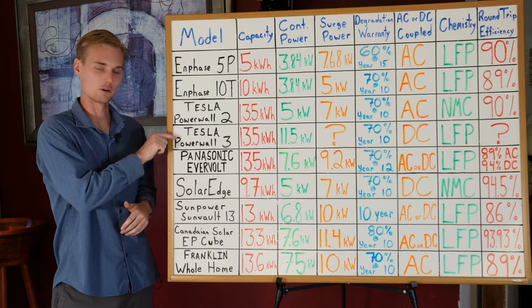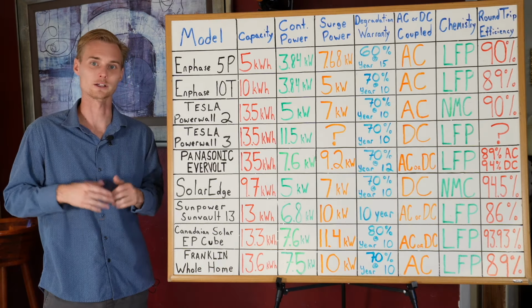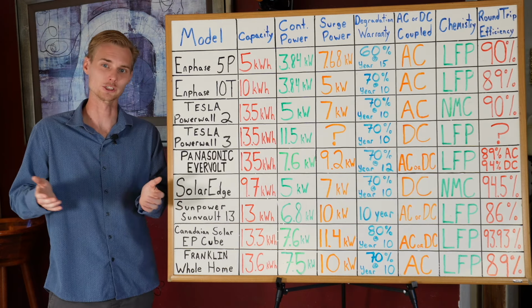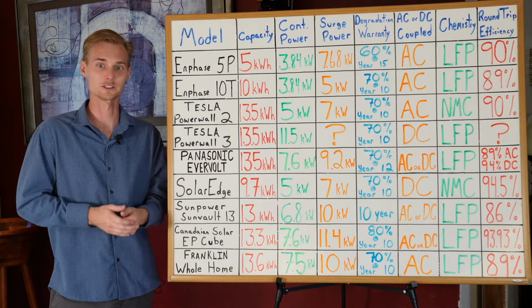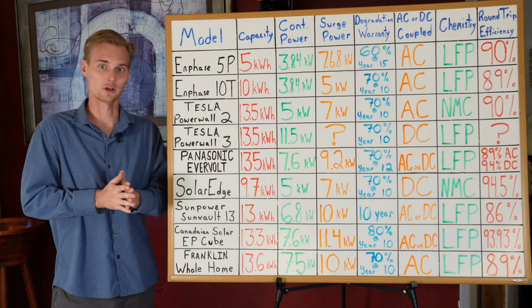So not a replacement to the Powerwall 2, Tesla is betting on DC coupling because Tesla is all about being as cheap as possible. Their goal in this whole energy transition is to bring renewable energy to as many people as possible, and that quite literally means being as cheap as possible. And so no extra components are going to be needed.